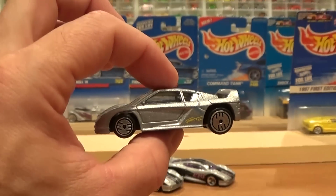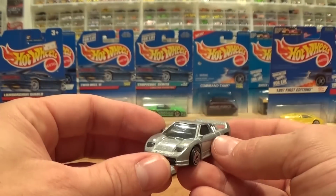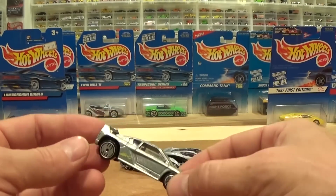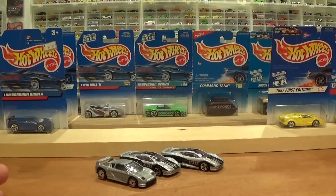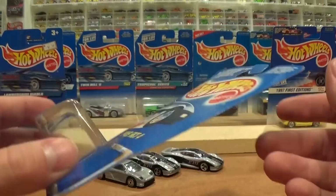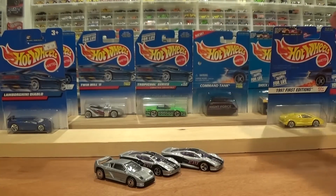I have many variations of this car throughout the release period of it in the early 90s, but I did not have the one with the Zender Fact 4 on it. So thought I'd open that one up. Its card was rather rough. I don't think I paid much more than $5 for that online. A little bit of shipping.